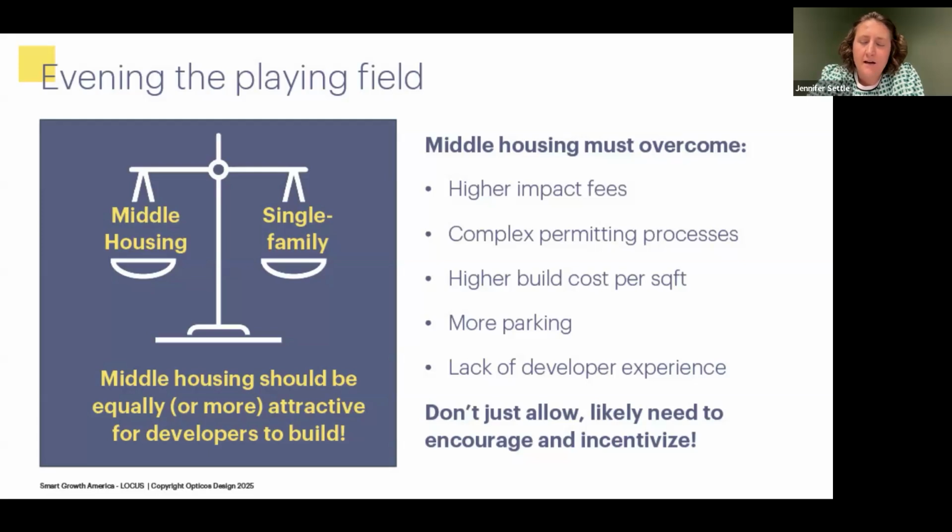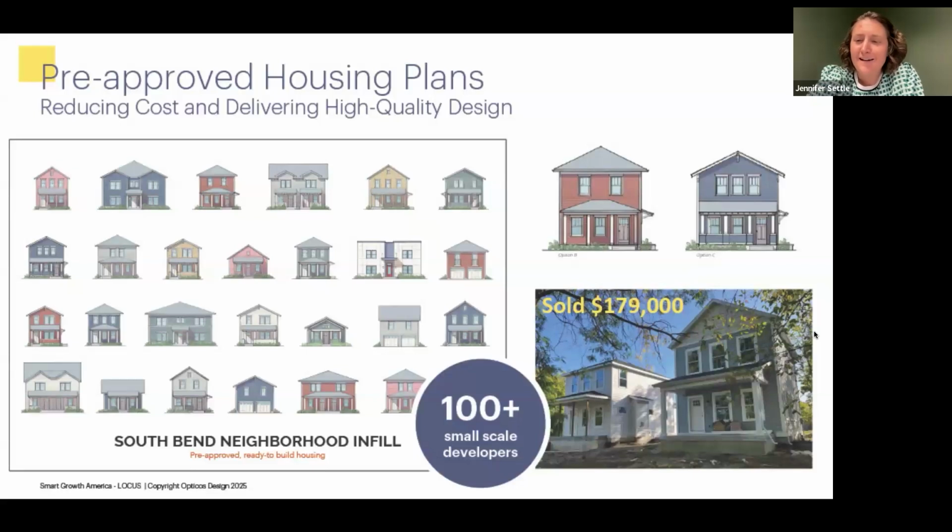So it's important to take a closer look and recognize that middle housing also has to often overcome higher impact fees, more complex permitting, sometimes a higher cost per square foot, often more parking, as well as a lack of developers that have been doing this scale of work. And so we really need to think about how we can overcome some of those barriers and even the playing field. Next. One of the ways that cities have started to incentivize that, or one example, is pre-approved building plans.